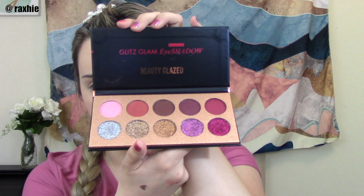Gonna be using a bit of this Glitz Glam eyeshadow by Beauty Glaze. I am in love with this palette. I got it on sale and whew, honey, it has some pigment and these glitters are amazing. I love it so much. You can do so many different things with this and I just adore it. I've never heard of Beauty Glaze, but they seem to be really dominating, at least in my opinion. They're dominating in my heart.